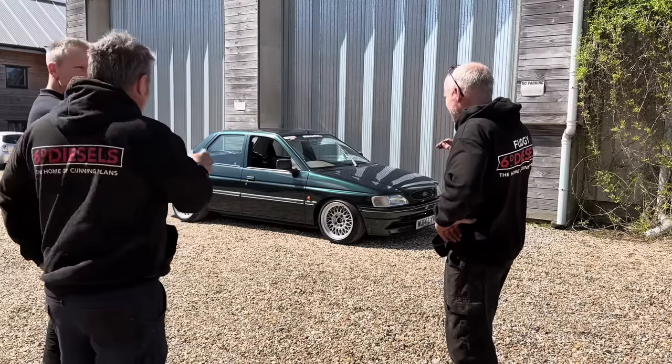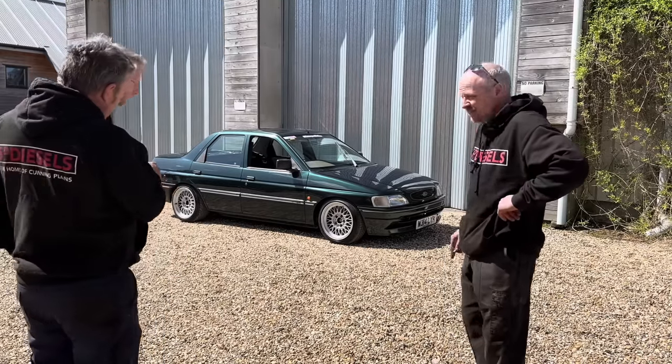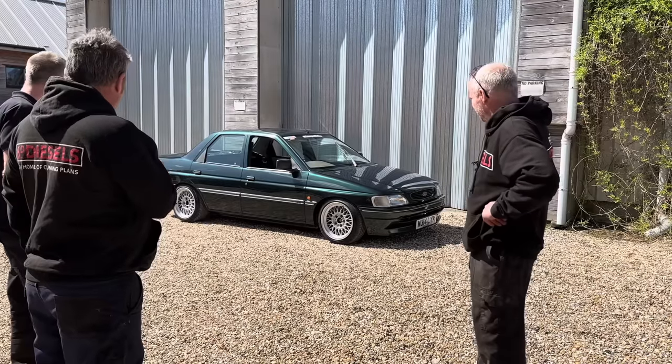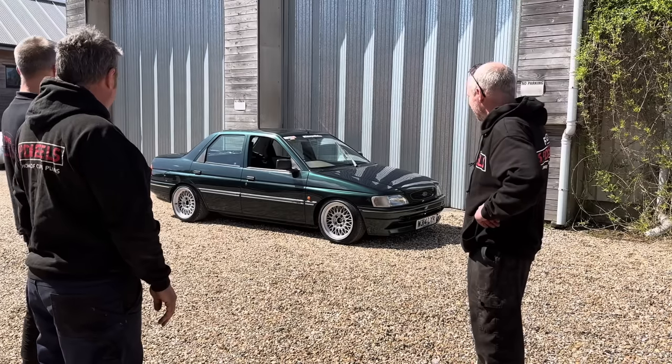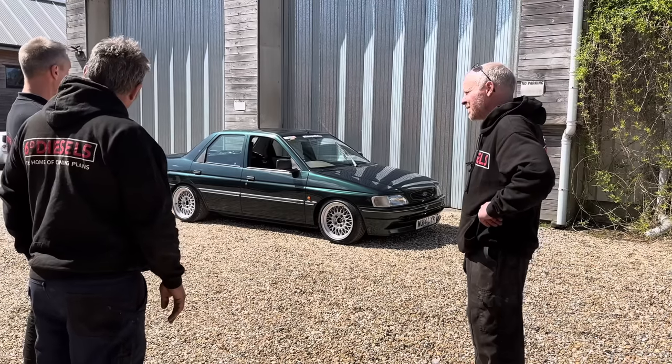So, apart from the fact that you'll notice the BBS alloy wheels, which are BMW, aren't they? And the five studs. From the outside, that looks like a really clean and shiny tourmaline green. Is what it is.